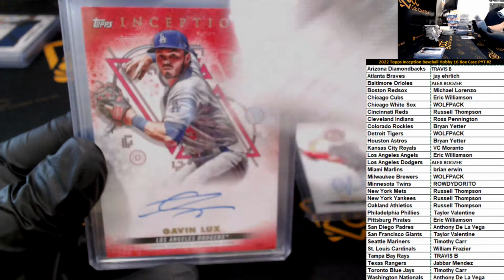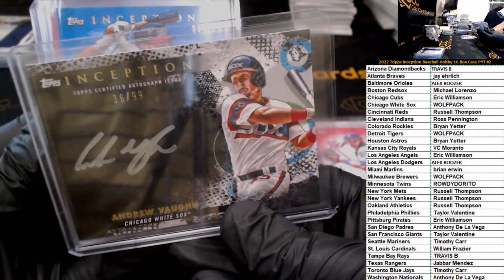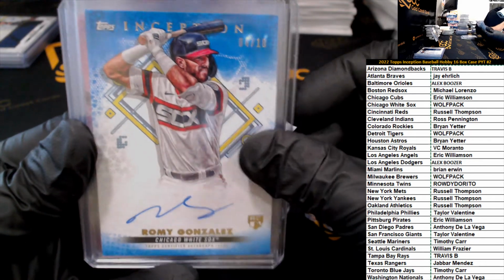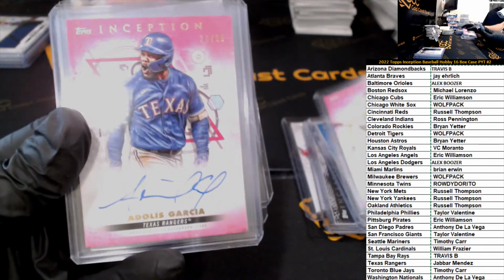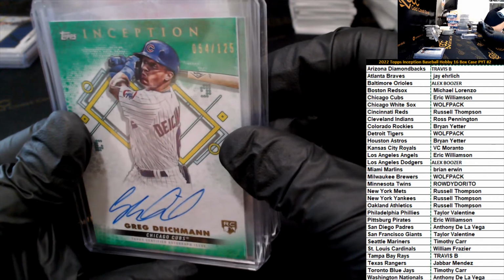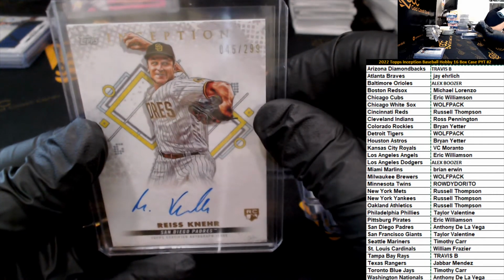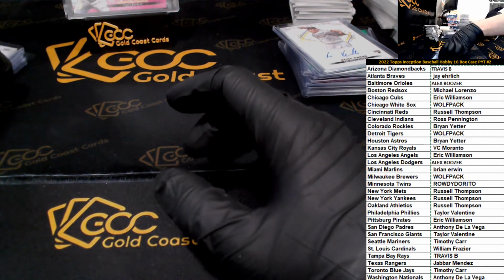Carlson to 249. Spencer Watkins to 299. Gavin Lux to 50. Andrew Vaughn to 99, silver ink. Ramón González to 10. Pozo to 99. Adolis García to 99. Lars Nootbaar to 99. Deacon to 125. Riley Adams 125. Ner to 299. Then we have our patch autographs.